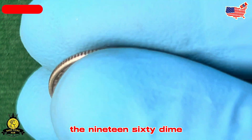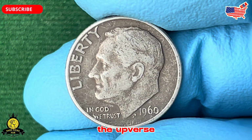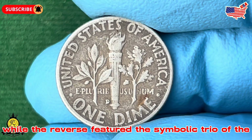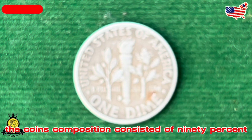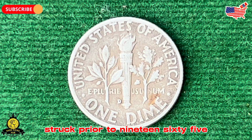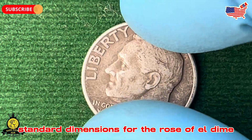The 1960 dime was struck as part of the regular issue of the Roosevelt Dime series, and its design was consistent with previous years. The obverse displayed the familiar profile of President Roosevelt, while the reverse featured the symbolic trio of the torch, olive branch, and oak branch. The coin's composition consisted of 90% silver and 10% copper, which was standard for dimes struck prior to 1965. The 1960 dime weighed 2.5 grams and measured 17.91 millimeters in diameter, standard dimensions for the Roosevelt dime.